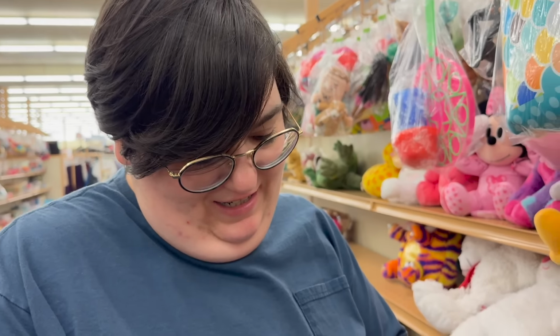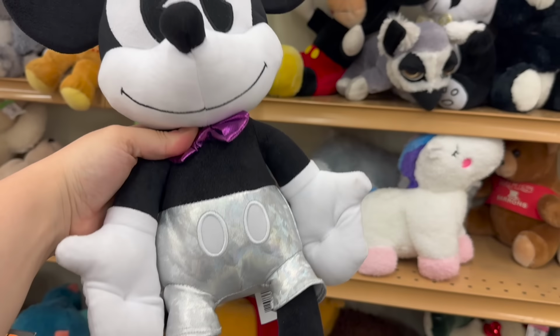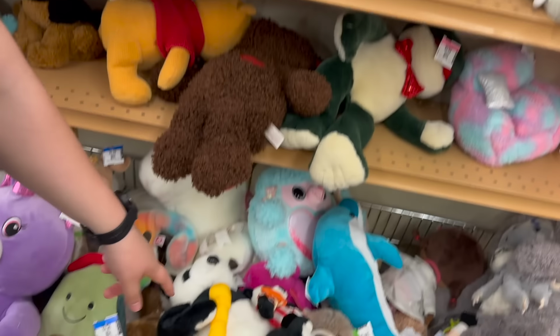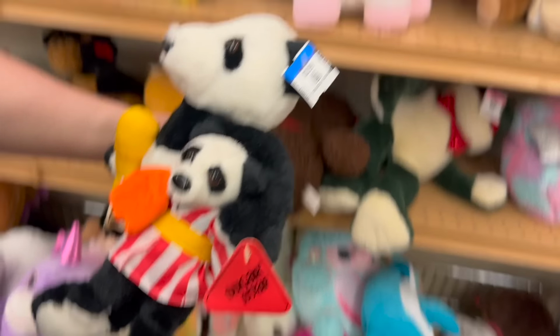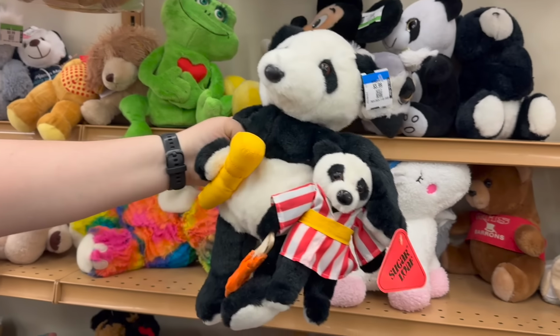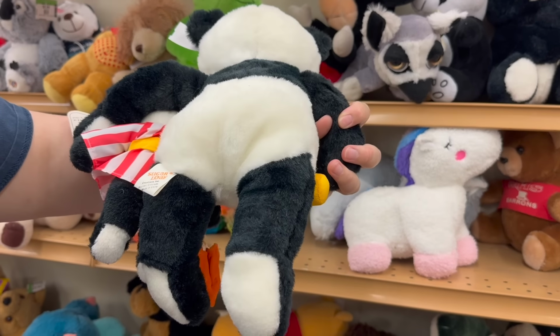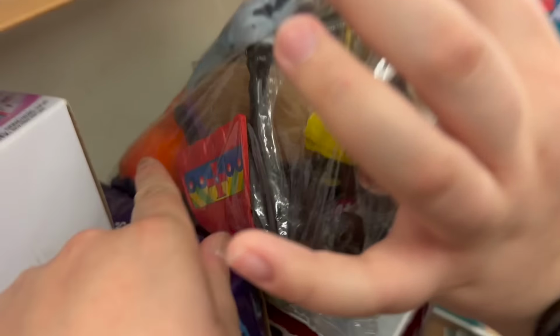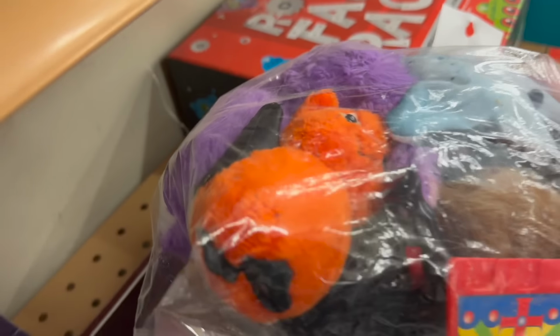It does, doesn't it? I found this Mickey. He's 100 year anniversary. Oh, wow. See that? Yeah, I did actually, I looked at that before. Wow, Sugarloaf. I thought it looked older, right? Yeah, probably like 80s or something. Yeah, 90s. Janine spotted this bag and has a cute little Halloween bat there.